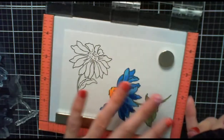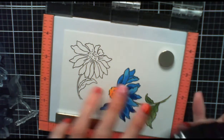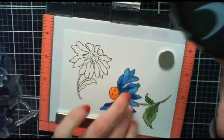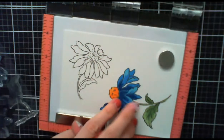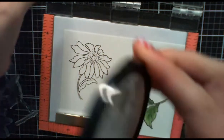So this will be a more vibrant, darker, saturated flower, and this one will be a little bit lighter. Remember, there's three layers for the petals. I use the darker three on this guy, and I'm going to use the lighter three here. So hopping in with Sea Breeze first.